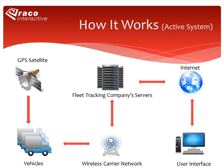Here's a screen that kind of gives you an idea of how it works. The first thing is the GPS satellite. There's 24 of these satellites going around the Earth, thousands of miles up in the air.